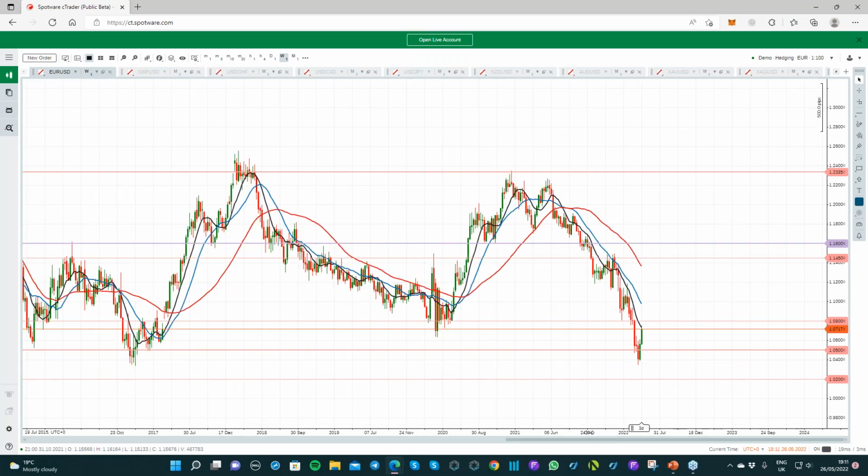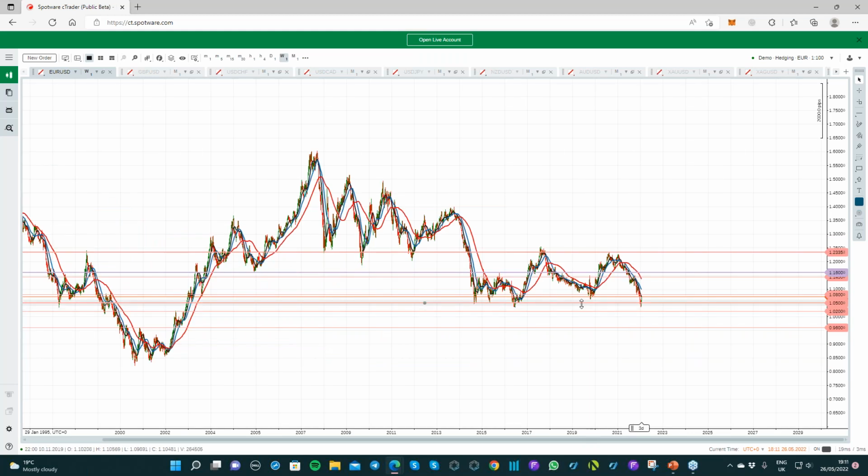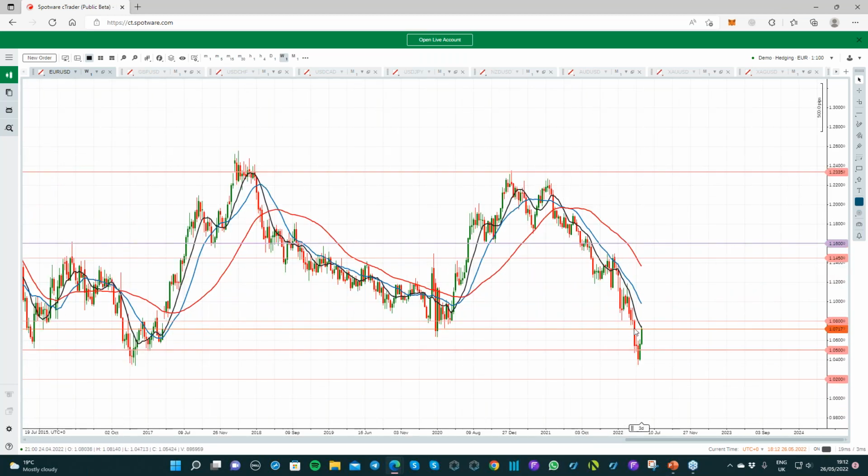Does that mean that the downtrend is over on euro dollar? Not necessarily. Of course, it's possible for price to come down lower. What does it mean for traders? A couple of things. First of all, I don't want to be trading down into that level because that level is likely to act as a level of support. If I trade down into that level, I am likely to only manage a low reward to risk trade or even get stopped out of the trade. So I don't want to trade into that level.